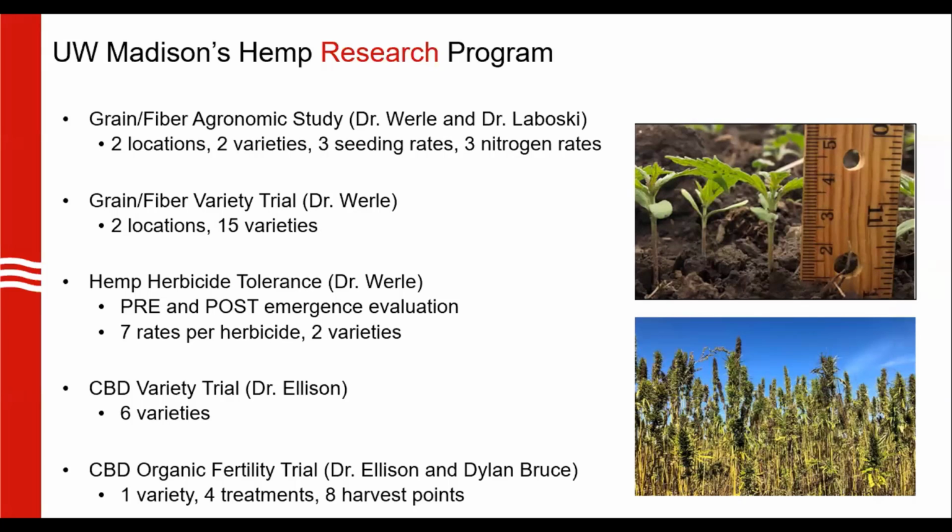Something to mention is that of our tests in the state of Wisconsin, there was roughly a 14% testing hot rate by the end of the season. So similar to some other states, but overall fairly consistent between 2018 and 2019, with that 14% of the crop having to be destroyed.